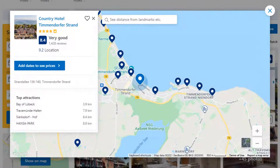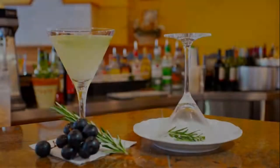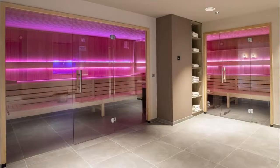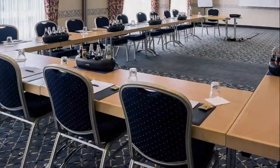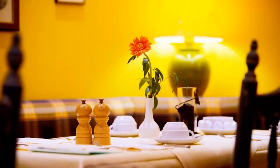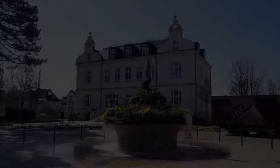Number 5. This is a 4-star hotel. The location of this hotel is good and the guests love walking around the neighborhood. Check-in time is 3 p.m. and check-out time is 11 a.m. Guests are required to show a photo ID and credit card at check-in. Pets are not allowed in this hotel.